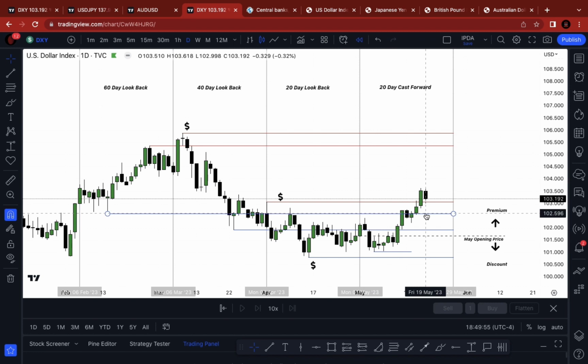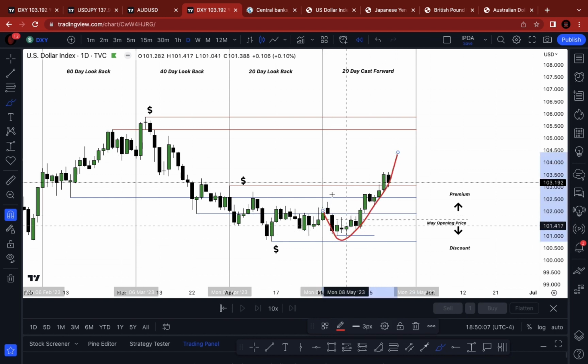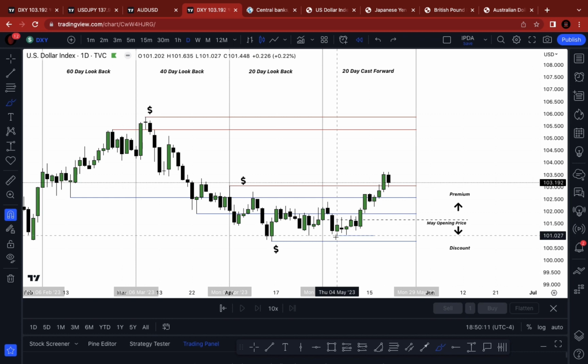Here, you can see the DXY as well. What is it doing? Look at the May opening price, guys. It's already showing its hand here. What I just showed you on how to find a bullish month is showing itself in our current month. Drops down, runs, creates a swing low. You can see as well, it's protecting the swing lows. Why is it protecting the swing low?